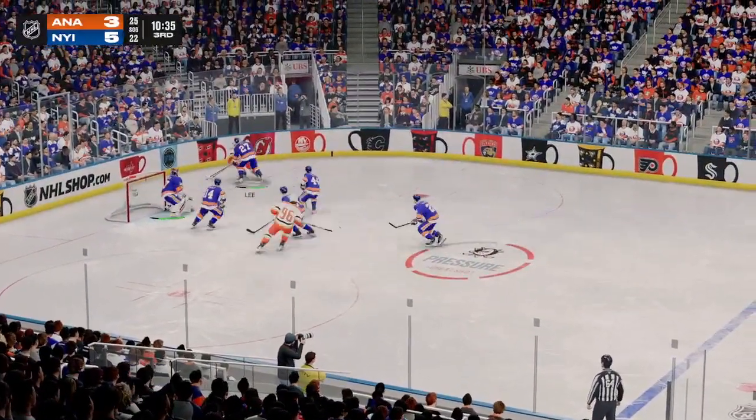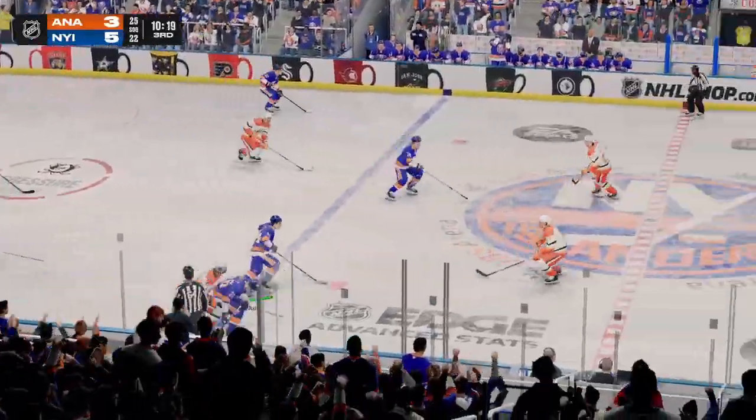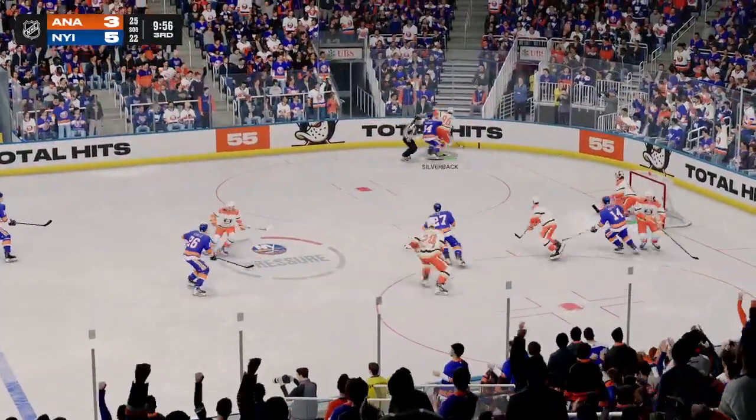Breakaway, and stuck on the play there. Well, on the breakaway, it's all about the first fake, and he does a great job there, but the goaltender doesn't bite, and as a result, makes a save.